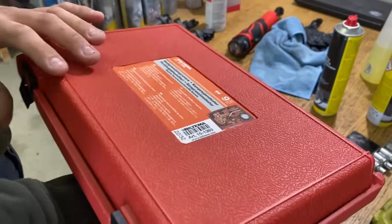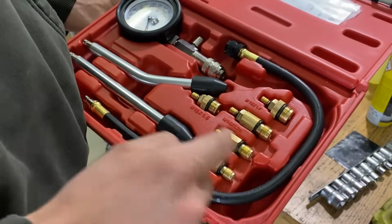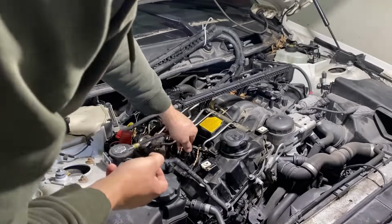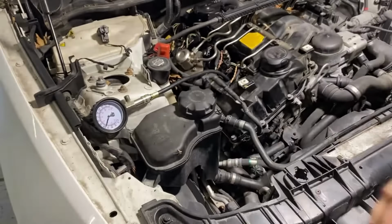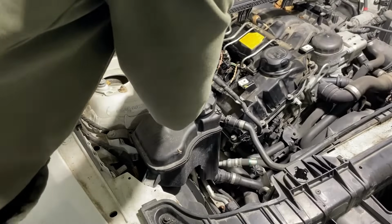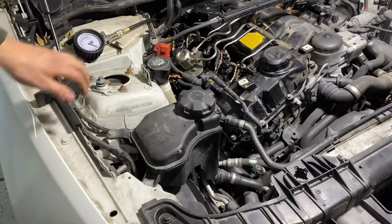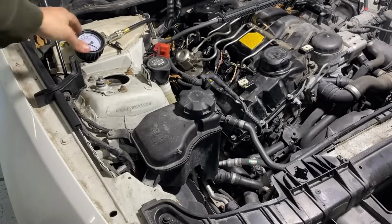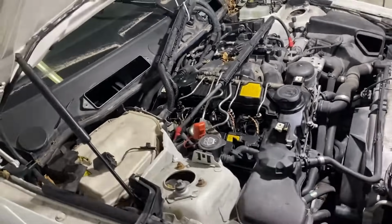This one was a bit more expensive. And here we have a few more sizes: M12, M10, M14, M18, M16. Quick release. Yes. Let's give it a crank. Okay, 6 bars, around 11. Okay, that's 0. I don't know. Okay, that's also 0. I also checked the codes and there were basically no codes.